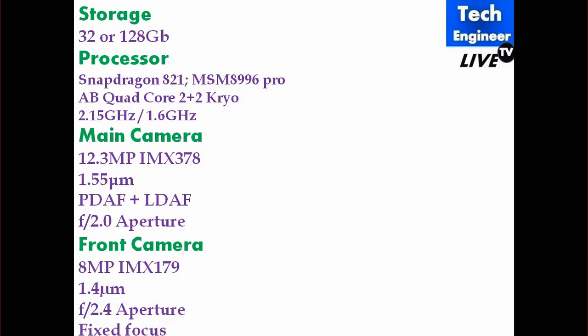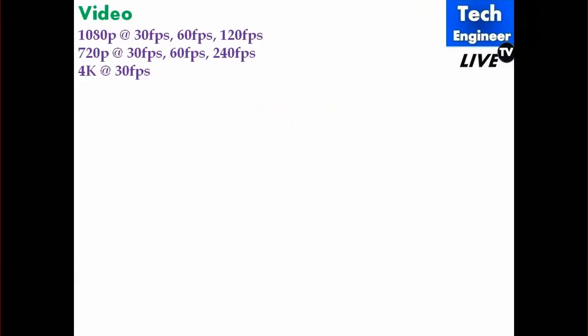So they have given, with video, 1080p. It means full high definition at 30 fps, 60 fps, 120 fps respectively. Again with 720p, it means HD ready. It even comes with 4K ready, that is at 30 frames per second. So that's a great sign, this phone is coming with the feature ready segment as well.